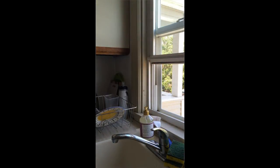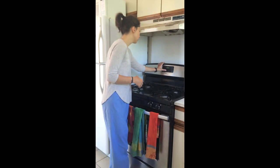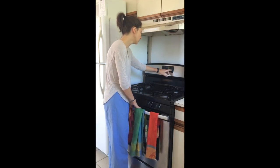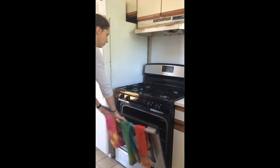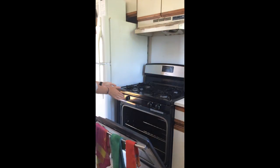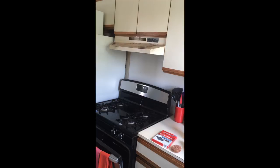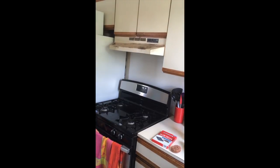The other thing is never heat your home with your stove. There are people that have left the stove partway open and put on the heat because they figure they'll get a little extra heat from the oven. That throws a lot of gas out. That is dangerous for the child also. So never use that as a heating source.